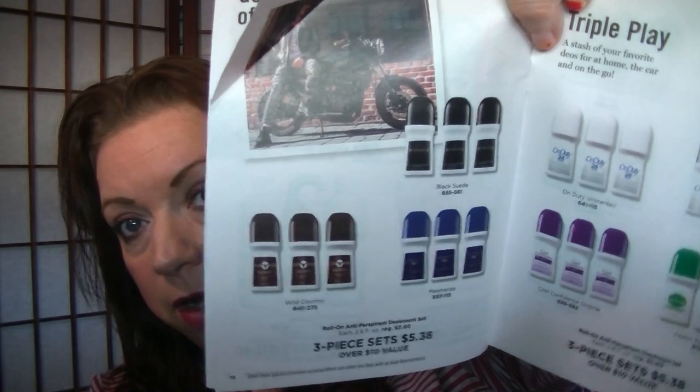And then this is so funny. I got really excited. Don't ask me why. Starting on page 16, there is a ton of trios of deodorant for $5.38. 3 deodorants for $5.38. So we have the Black Suede or the Wild Country or the Mesmerize for the boys here. And then on the next page, it's the On Duty Clear, the On Duty Sport, On Duty Original, Cool Confidence Original, or the Fresh Feeling Fresh.